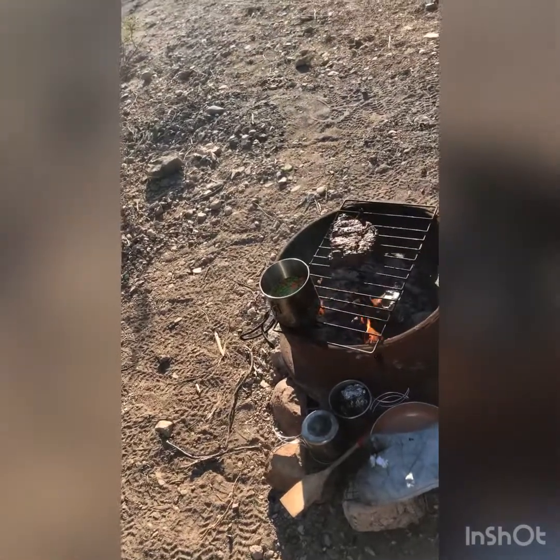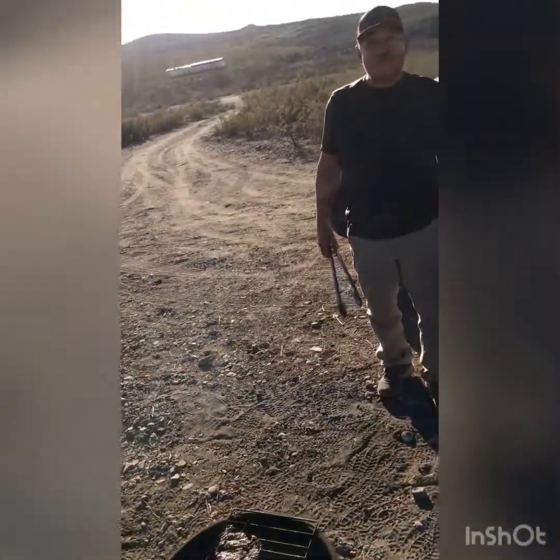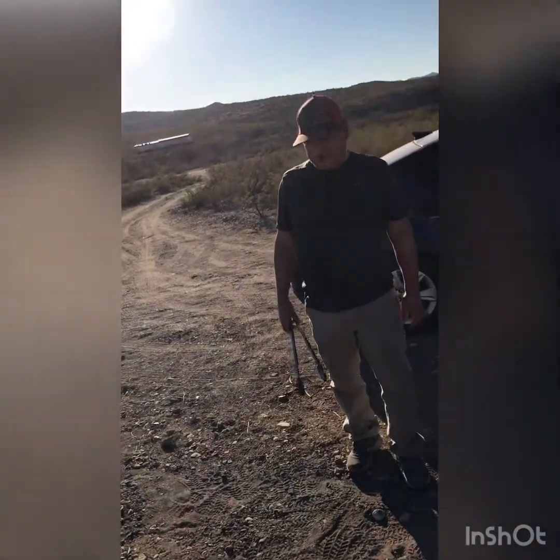Okay. That was one of the rocks in there. I think it's hot enough. Did you get shrapnel? Almost.